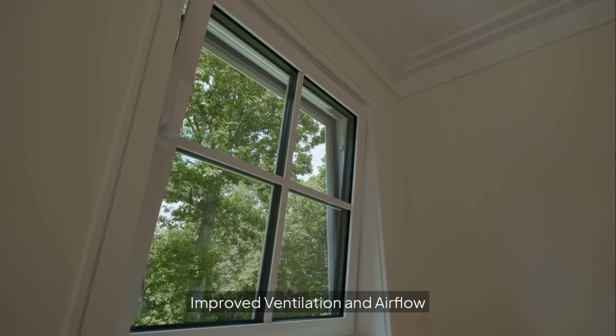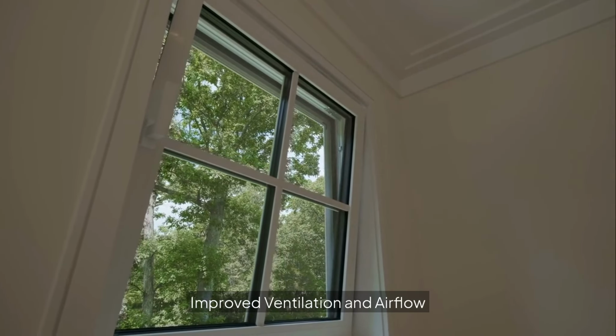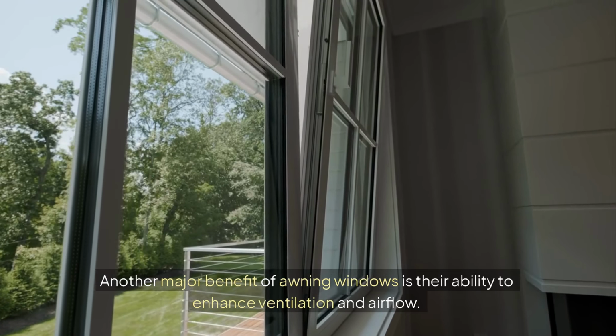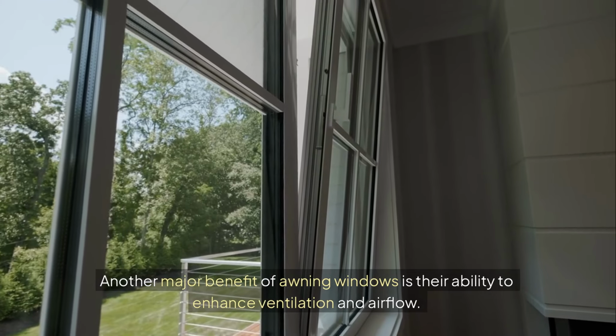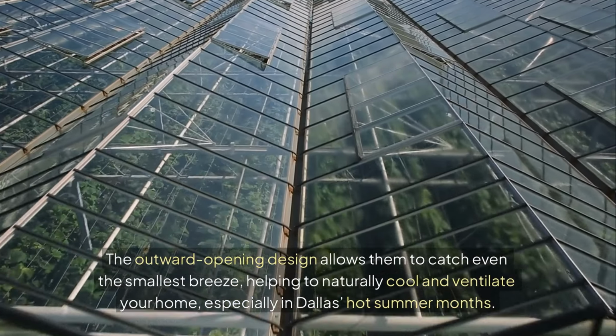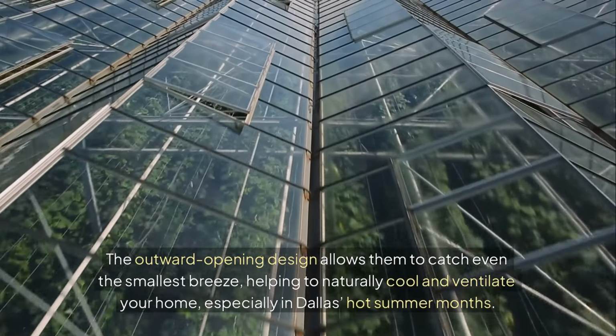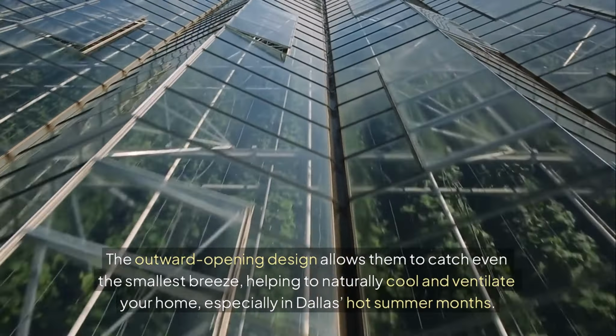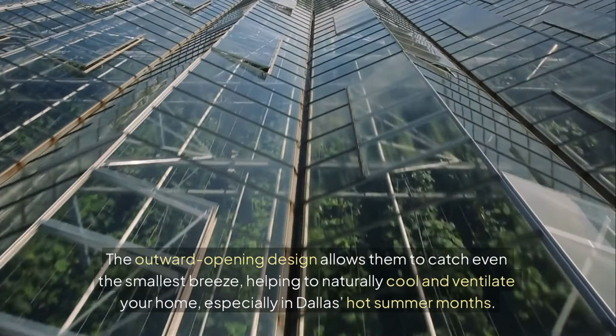Improved ventilation and airflow. Another major benefit of awning windows is their ability to enhance ventilation and airflow. The outward opening design allows them to catch even the smallest breeze, helping to naturally cool and ventilate your home, especially in Dallas' hot summer months.